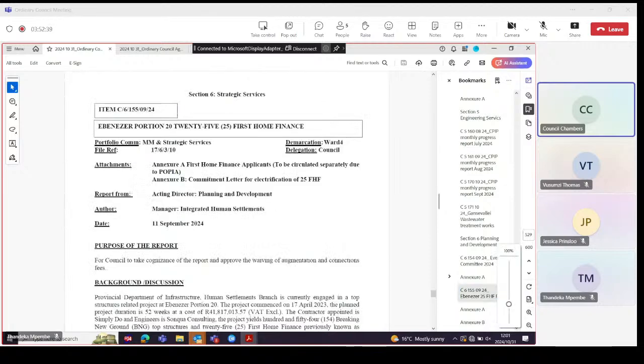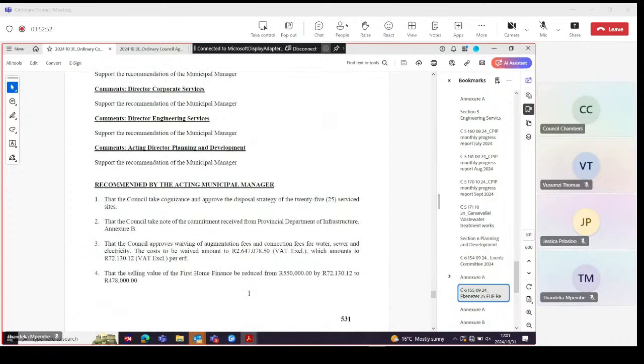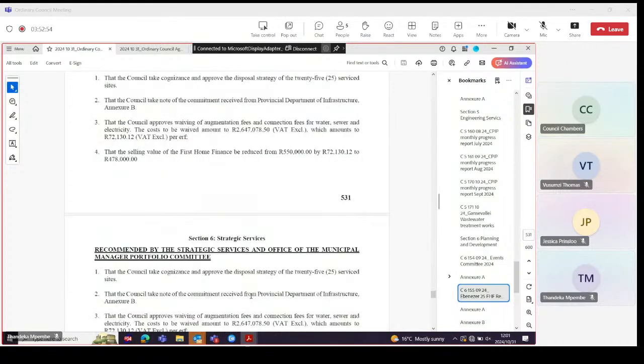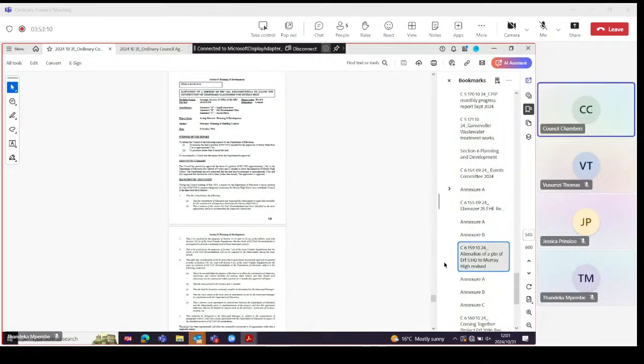Ebenezer portion, first home finance, page 5 to 9, item 7. Councillor Mhlana, do you want to go with the recommendations, Speaker? Thank you. Very much. Moving to the next item.